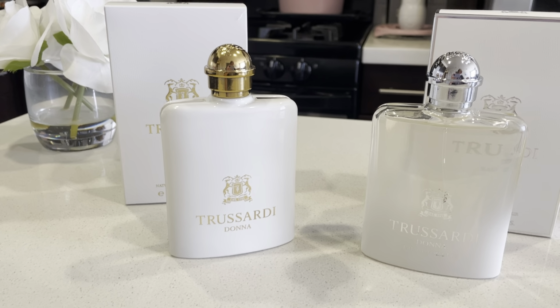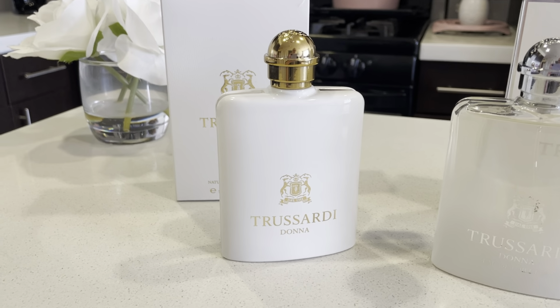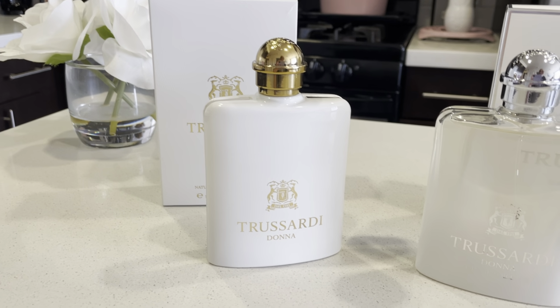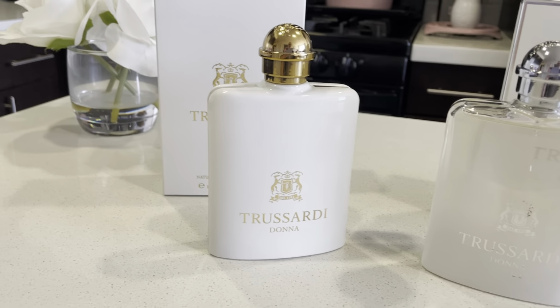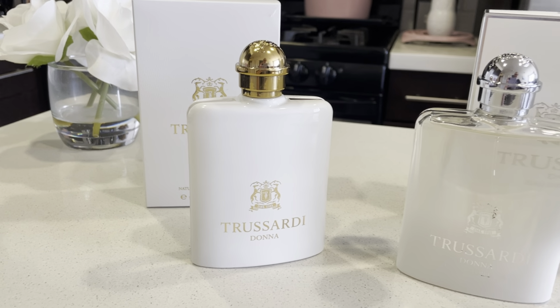Yeah, so overall, I would say that the EDP is a bit softer. It's a bit more floral leaning, and it still has that citrusy, fresh vibe at the top, but it's less bitter and a little bit less sharp than the EDT. So yeah, EDP, that's my description and comparison for that.